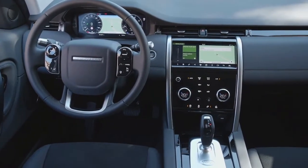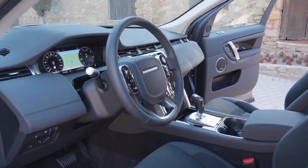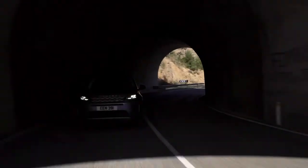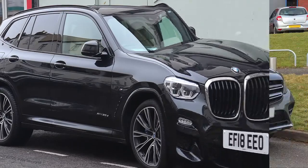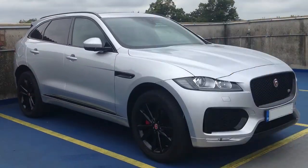The upgrade consists of improved interiors, loads of new technology, plus a new range of engines, including an advanced plug-in hybrid. The exterior does look sleeker, but really not too dissimilar to the pre-facelift models. It is super competitive in this premium SUV class, with the likes of BMW X3, Mercedes-Benz GLC, Audi Q5 and the Jaguar F-Pace, all in the same price range.